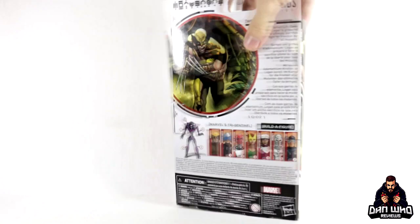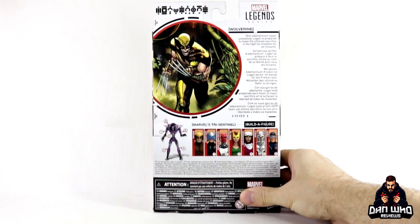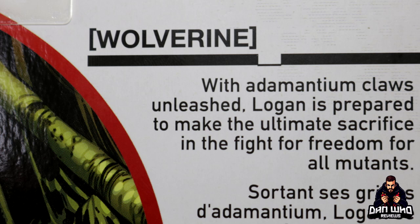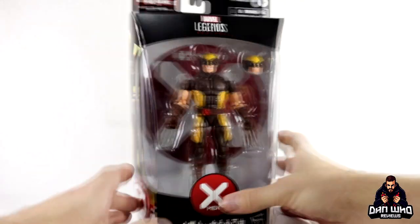We spin it around on the back. Of course, we get a list of all the figures in the wave, but we're looking at every figure in today's video. But we do have a write-up that reads, "With adamantium claws unleashed, Logan is prepared to make the ultimate sacrifice in the fight for freedom for all mutants." So yeah, beautiful. We all know who this guy is.